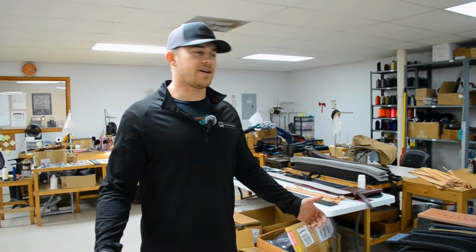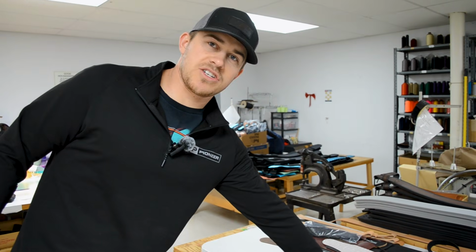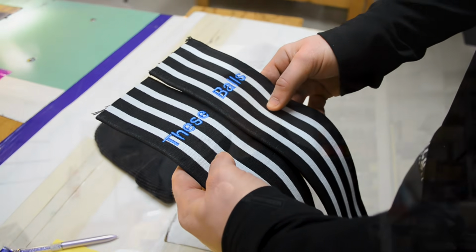This is our sewing area. This is where we make a lot of our wrist wraps, straps, things of that nature. This is where our laser cutout belts get stitched. So this is where your custom wrist wraps or knee wraps will get cut to the correct size, and they'll get their stitch and they'll get finished here.